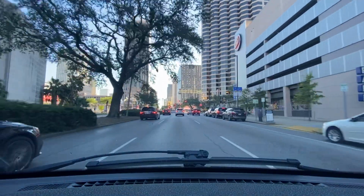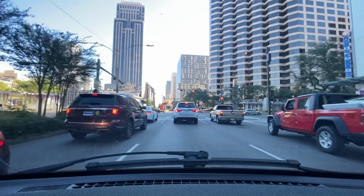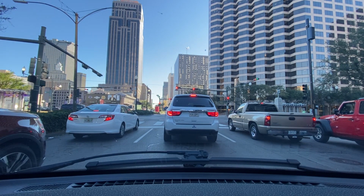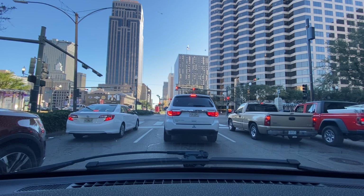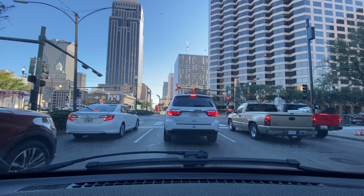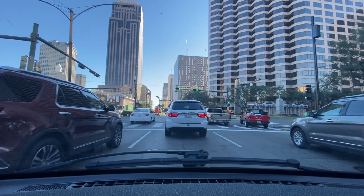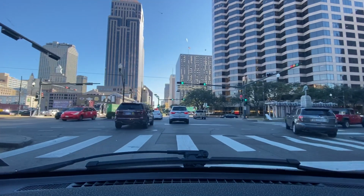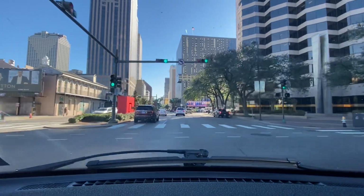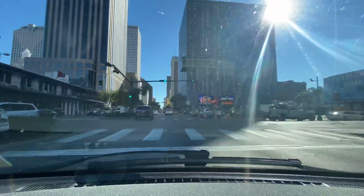Check out these tall buildings in front of us. On my right, we got a Dave & Buster's. On my left-hand side, up above, you'll see a First Bank and Trust building. It's a pretty tall building. You got an AT&T building also. Check out the Snoop Dogg display on my right.